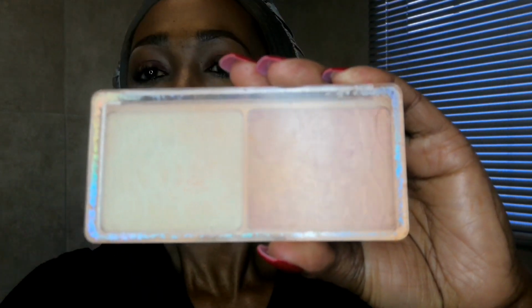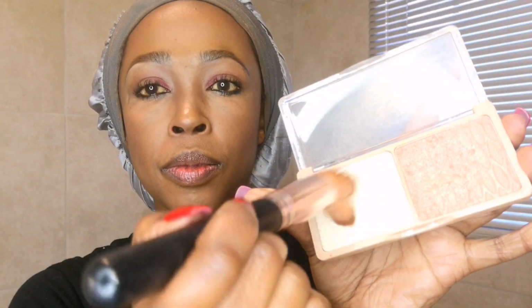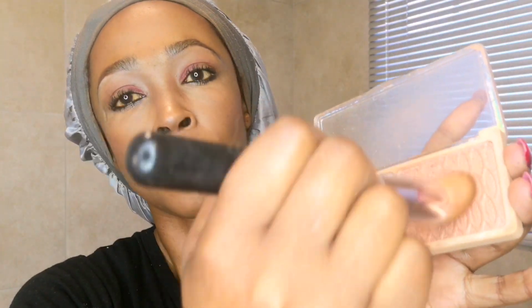Let's go in with that highlighter just to give that popping glow, because a girl's got to pop, a girl's got to glow.